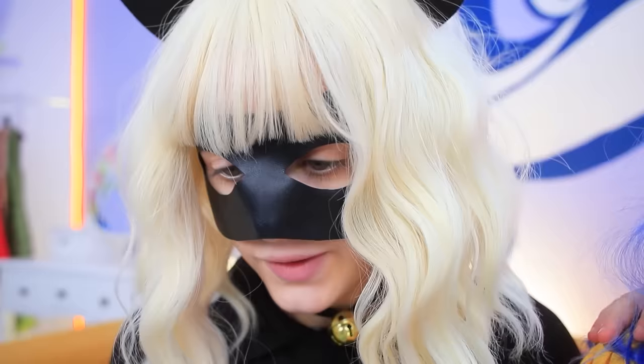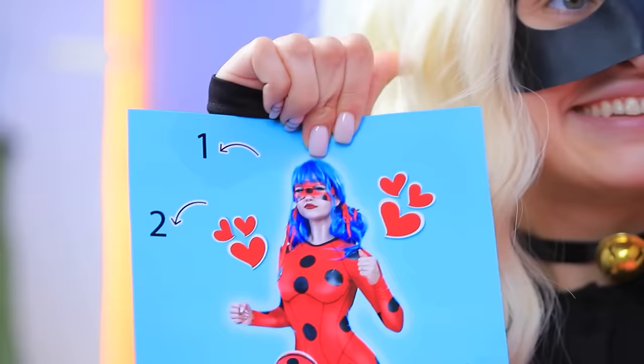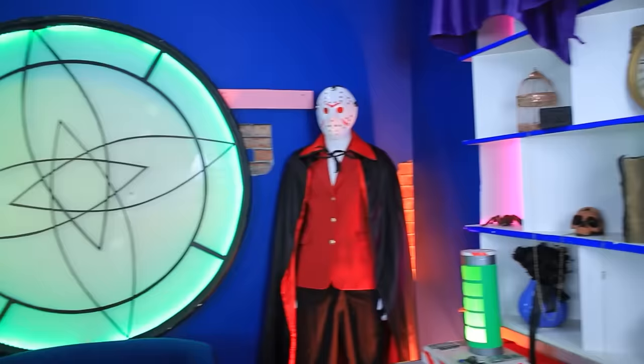Hey. We'll give the girl a ladybug makeover! These are the instructions! I've always wanted to do this! Wow! Sounds like a plan! Huh? Where'd you get this heart pick? No idea what you're talking about.